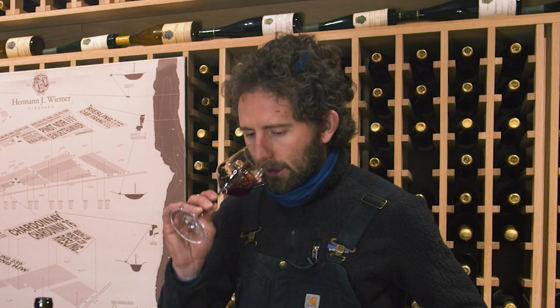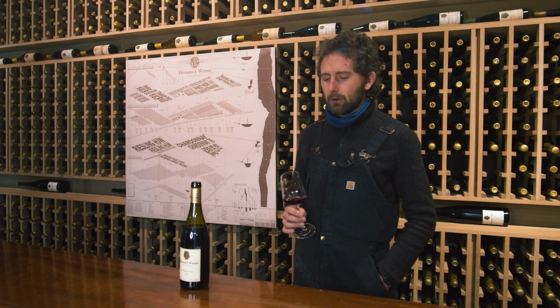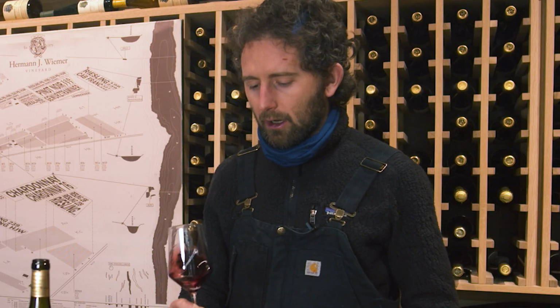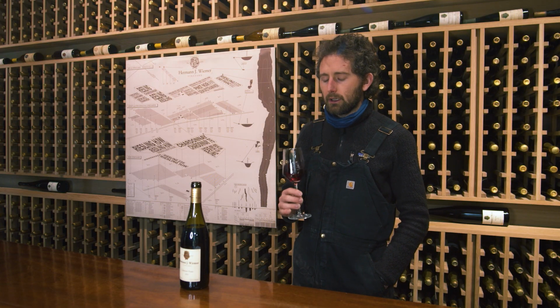Aromatically, I get a lot of our floral character that we really like to try and emphasize on Cabernet Franc. Some of that little bit of violet, herby kind of nose. But I also get a lot of fruit, which is not surprising, again, given the 22 vintage and some of that powerful fruit we're going to see. So it has a little sappy red fruit kind of nose, I think, which is really intriguing.